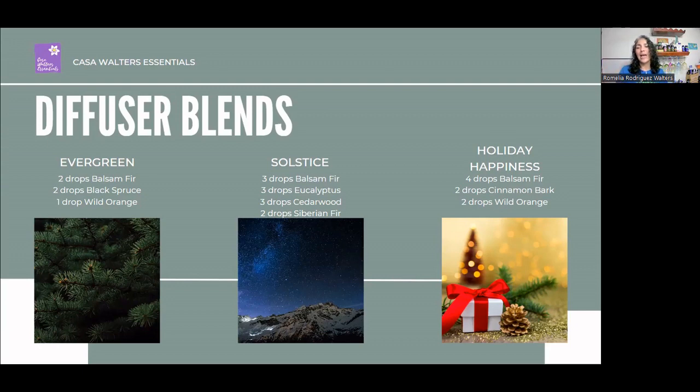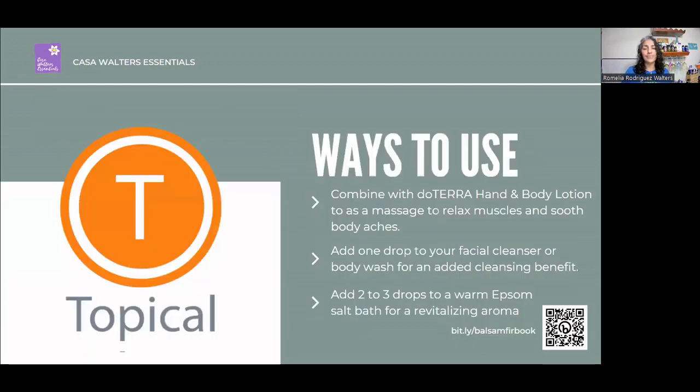And then our holiday happiness blend over there. Again, that balsam fir and that wild orange just do something magical together. So give these a try and let me know what you think about them. I'm definitely going to diffuse that solstice and make myself a rollerball with it too.